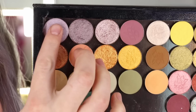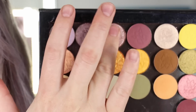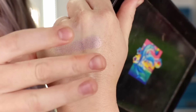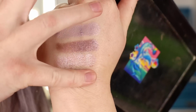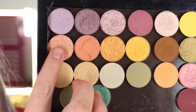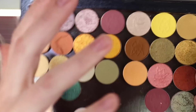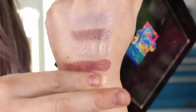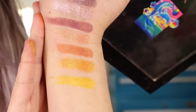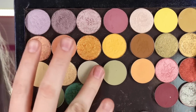So I'm going to start out with, this is Mist, Hunter, Pixie Ring, and Wildberry. There are the first 4 from the Woodlands bundle. These next 4 are Dahlia, Nectar, Wildfire, and Beehive. We've got Fawn, Honeycomb, Sprite, and Bramble.